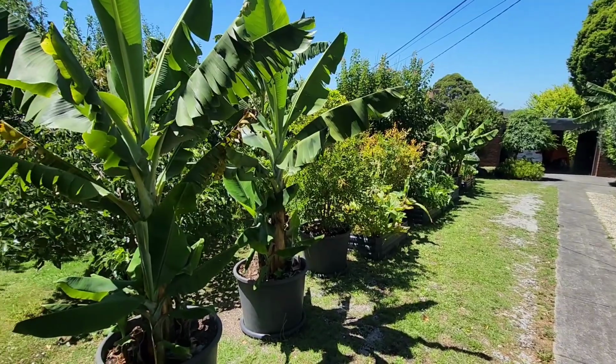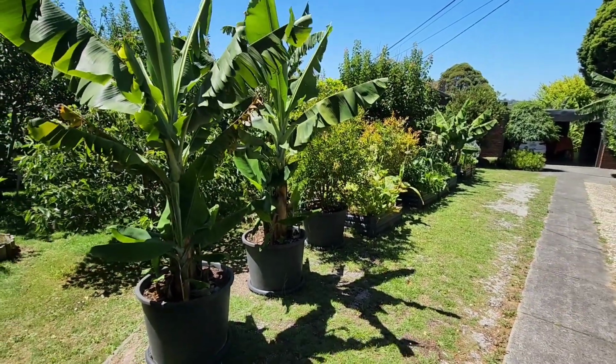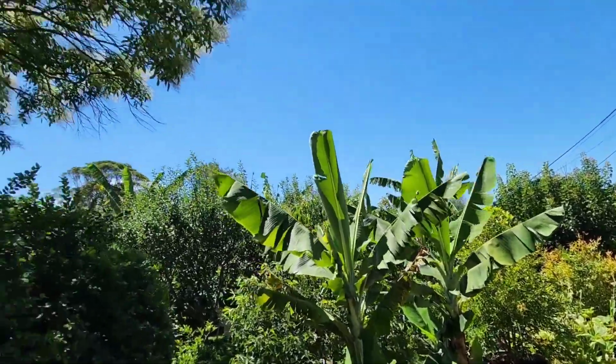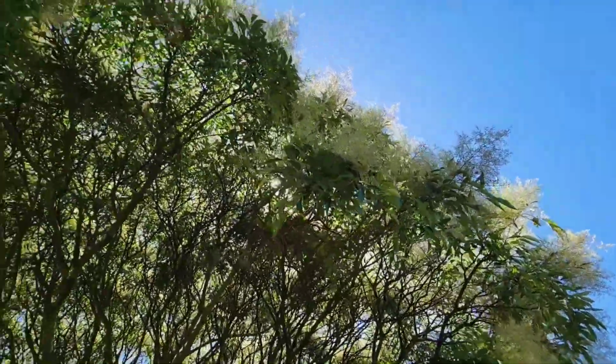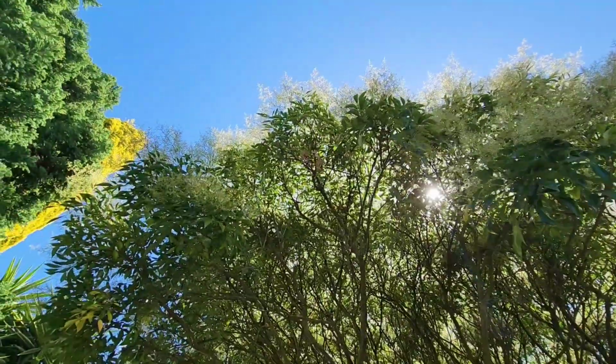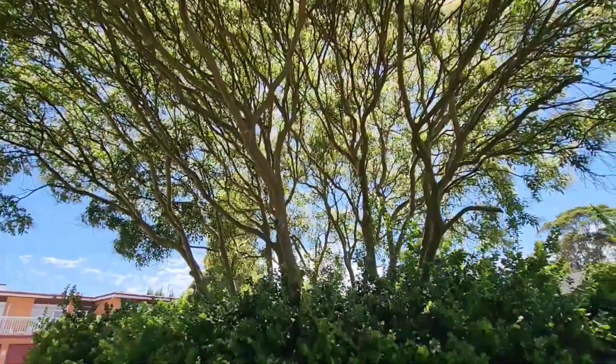Okay, what else are we going to show you? I'm trying to stay in the shade here. I'm under the flowering ash tree, which is also flowering. Beautiful perfumed flowers all over the ash, flowering ash. It's a subtropical ornamental tree.